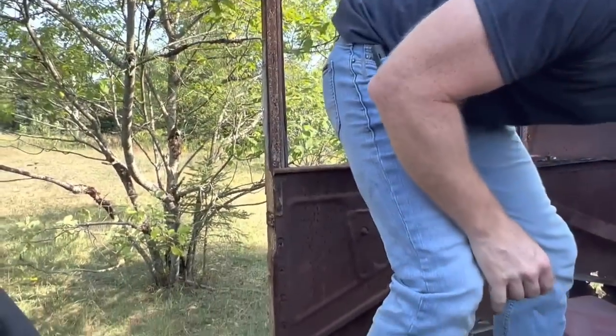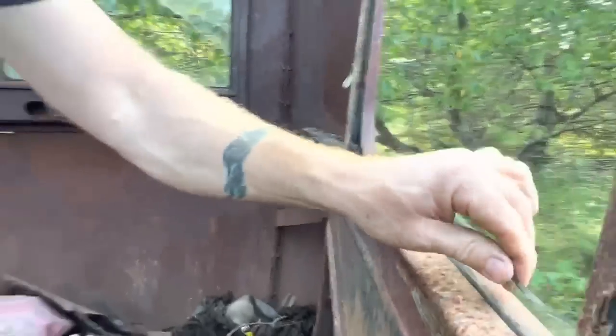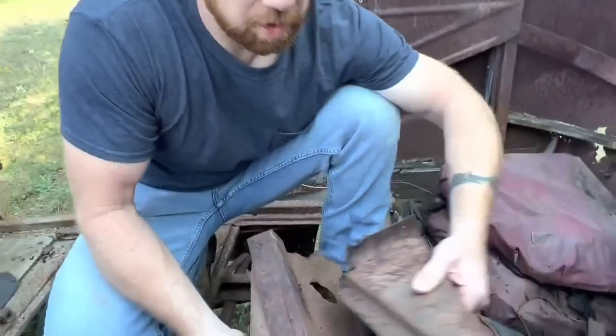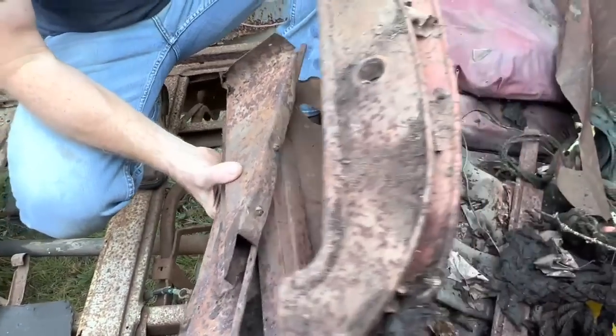Looks like they had roll-down windows in the back as well at some point. Nice. Oh yeah. I thought those were glass, but they're fixed. That must have been an expensive factory option. Looks like a lot of trim pieces.